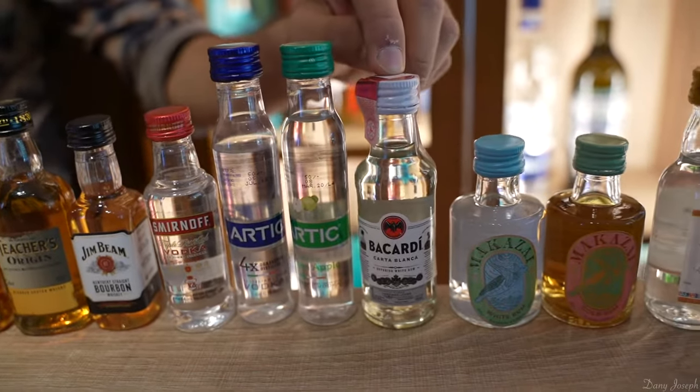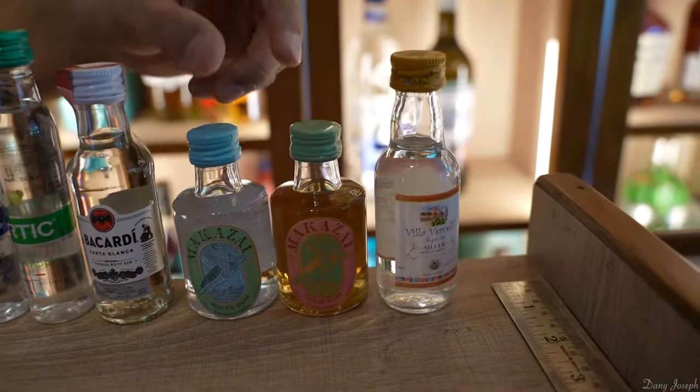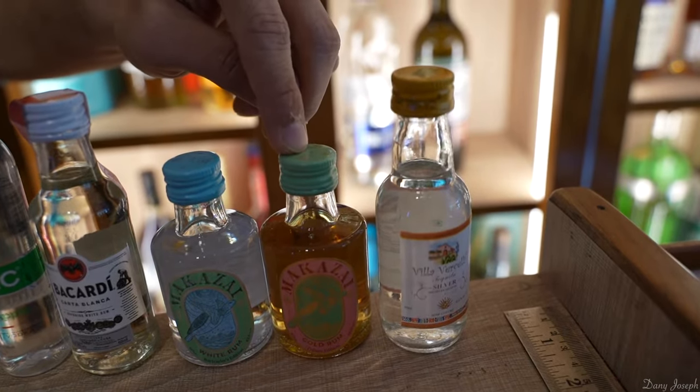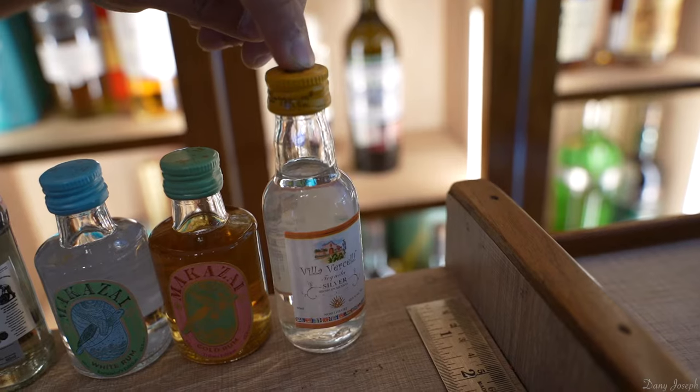We have Bacardi White Rum, 50 rupees. A recent addition, a local rum from Goa called Margao. The white is 84 rupees and the gold is 105 rupees. And then we have a tequila called Villa Versili, which is 124 rupees.